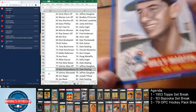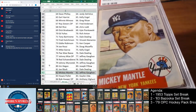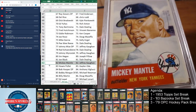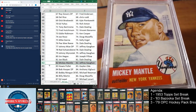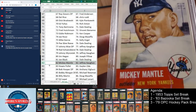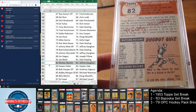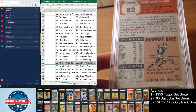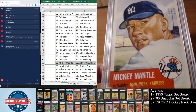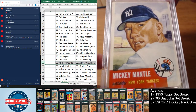Then we got Billy Martin coming in at 80. Oops, I skipped the big dog here. Nice hit for you, Jeffrey, bringing in the Mickey Mantle, dude. Absolutely massive hit. PSA 3 on the Mantle. Beautiful card for sure. Just from a pure aesthetics perspective, my favorite Mantle card right here.